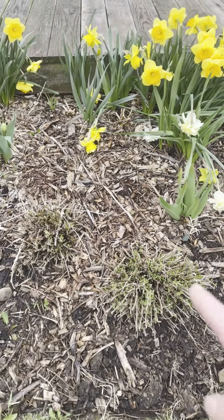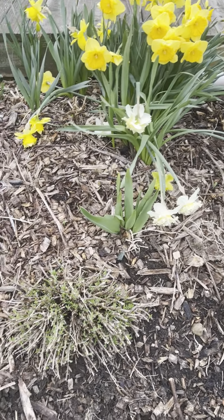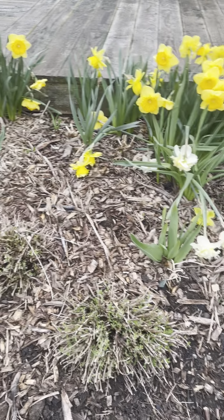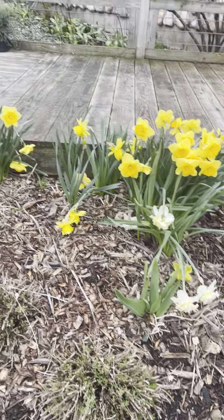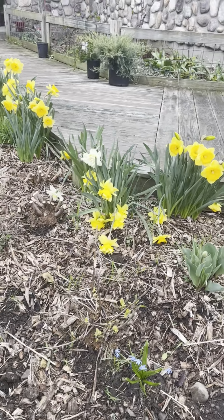I did have another Munstead lavender there that has died on me. Might have even been last year. I planted some more. I'll show you the seedlings when we get to them. I have them out hardening off.